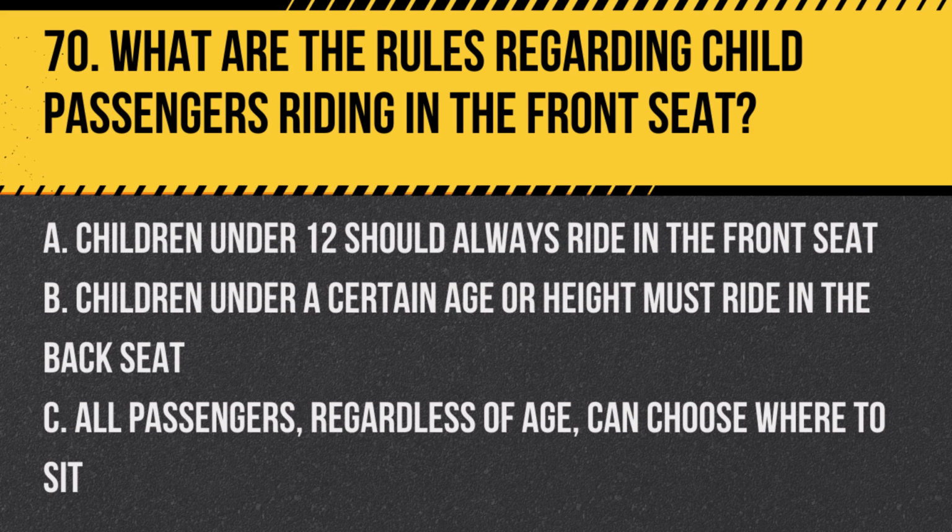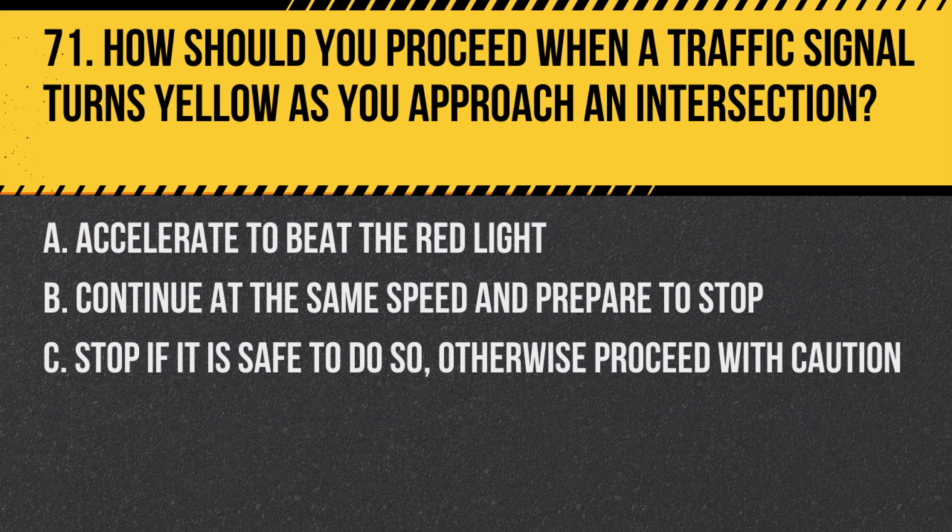Question 70. What are the rules regarding child passengers riding in the front seat? A. Children under 12 should always ride in the front seat. B. Children under a certain age or height must ride in the back seat. C. All passengers, regardless of age, can choose where to sit. Answer. B. Children under a certain age or height must ride in the back seat. California law specifies that children under a certain age or height requirement must be properly secured in the back seat, except under specific conditions.